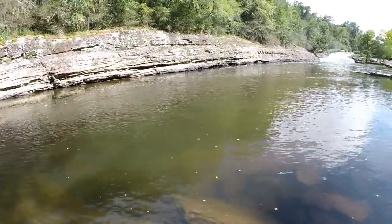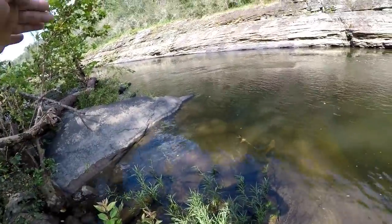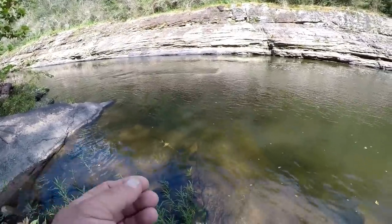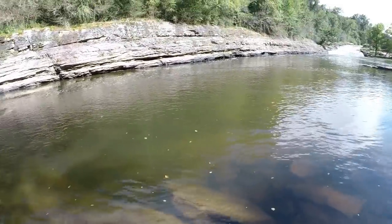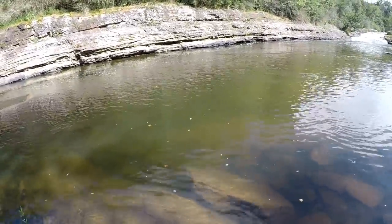So now what I'm going to have to do is walk down and find eddies and see if I can visually see some bass. If I can't, I'm just going to fish the eddies with these little bluegill and see what we come up with.